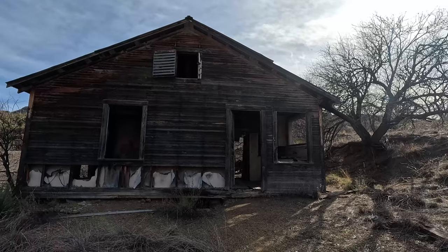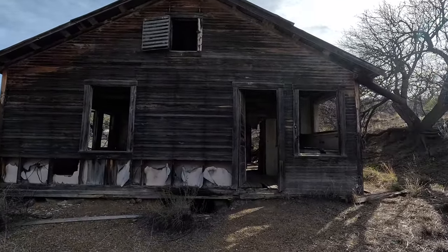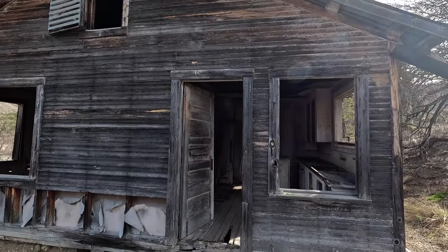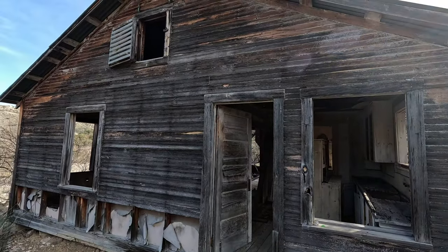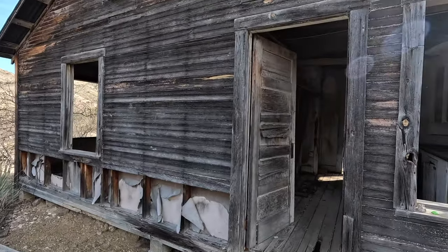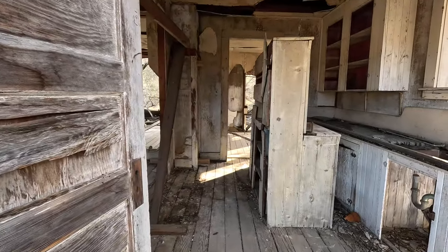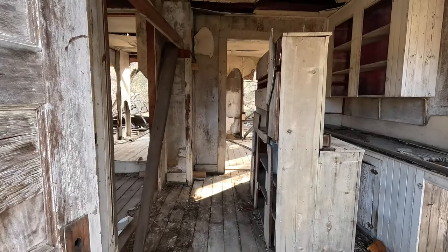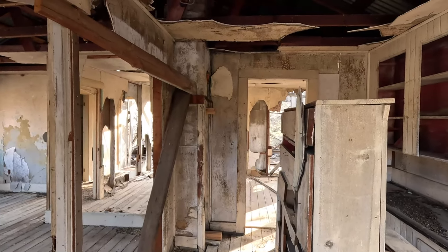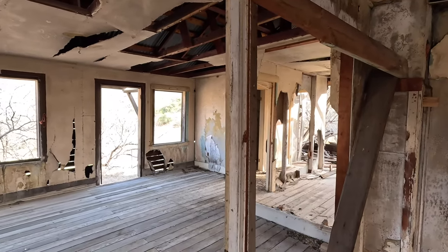Well, that wood looks weathered, doesn't it? It's not adobe, it's all wood, so at least I don't see any. Looks like it's all wood structure. So I wonder if he had it built or if the mine actually owned it, and he just took over. Wow, whitewashed cabinets. Yeah, they had it nice here. Look at that.